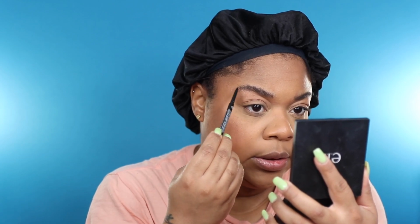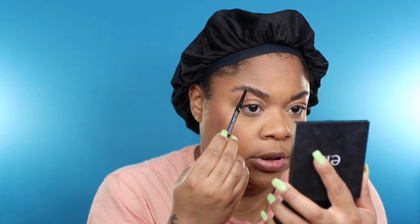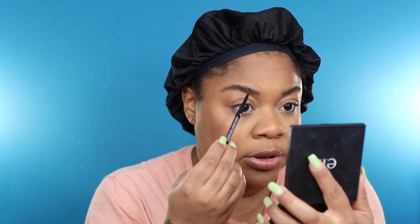Now I'm just going to use my Morphe brow pencil just to try to get this brow shape back together. Or try to anyway. Okay, so now I'm going to go in with this Giorgio Armani Eyes to Kill mini that I have. And I'm just going to apply that to my top lashes. I only do my top lashes just because every time I try to do my bottom lashes, I make a mess.